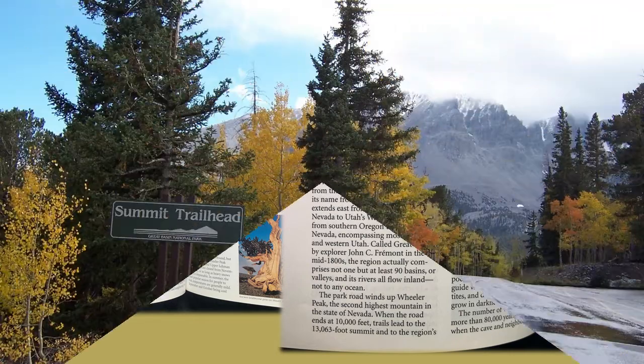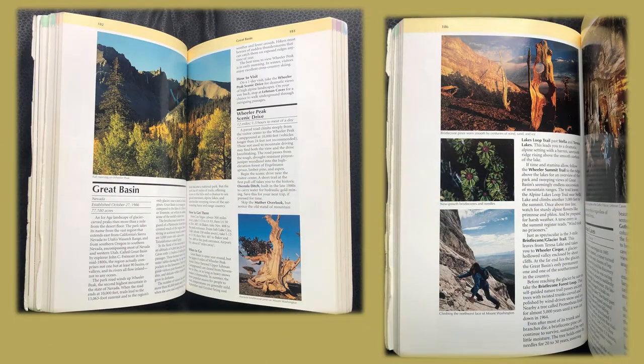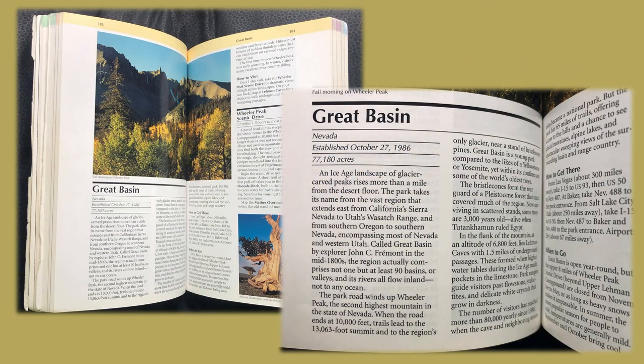The park takes its name from the vast region that extends east from California's Sierra Nevada to Utah's Wasatch Range and from southern Oregon to southern Nevada, encompassing most of Nevada and western Utah. Called Great Basin by explorer John C. Fremont in the mid-1800s, the region actually comprises not one, but at least 90 basins or valleys, and its rivers all flow inland, not to any ocean, and that's quite unique.